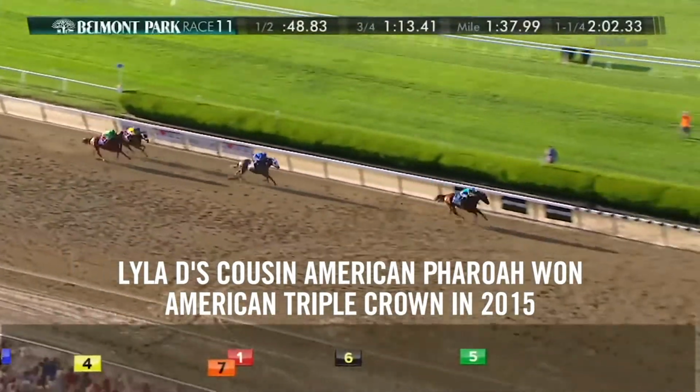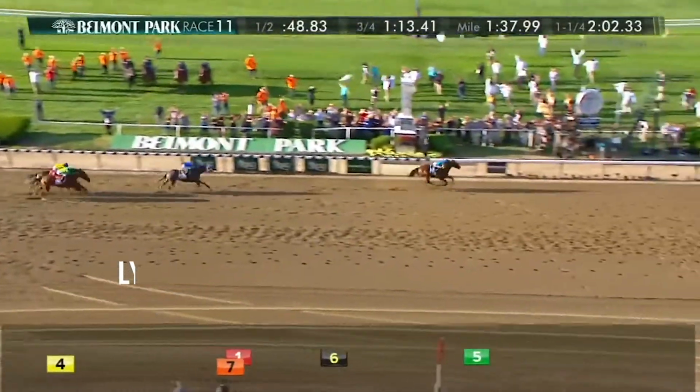That filly's going to win one of these days, and I really appreciate the DiPaola family letting us invade their little area there and follow their horse to the races. We'll keep an eye on Lyla D perhaps in the future.